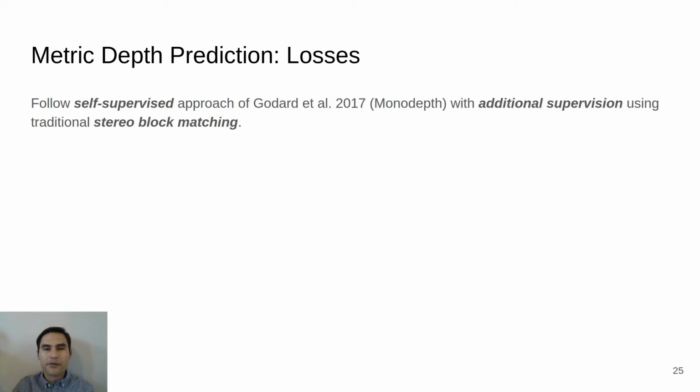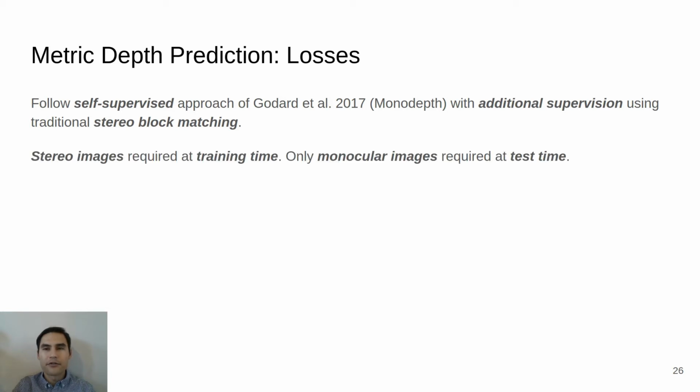The losses we use to optimize our network are based on the self-supervised approach of Goddard et al., with additional supervision using traditional stereo block matching. Our training data consist of calibrated stereo image pairs. At training time, each image in the pair is passed through the network to generate a disparity map. These left and right disparity maps are then used to generate our training losses. At test time, however, only single monocular images are required to generate our metric depth predictions.